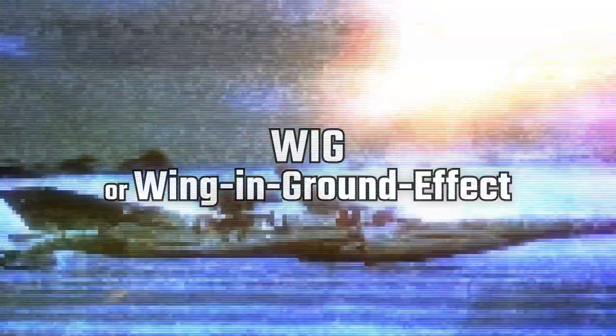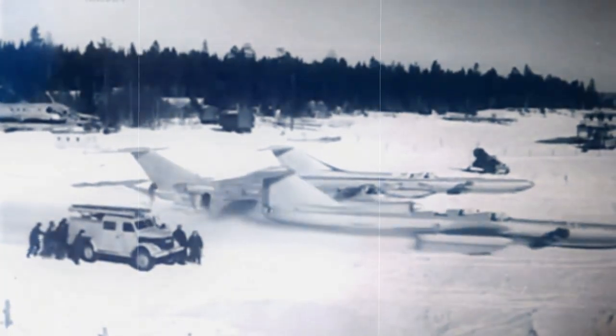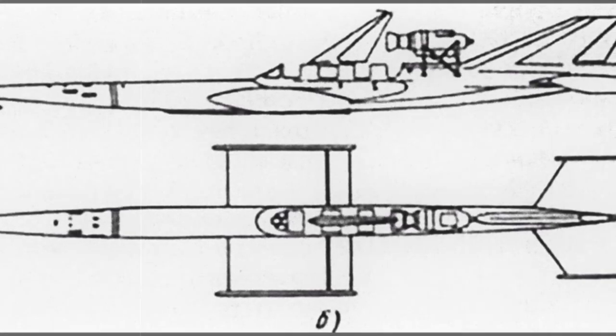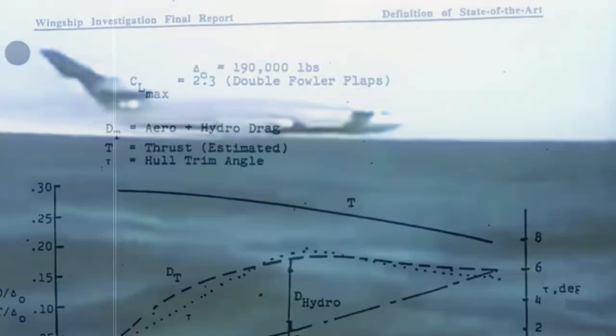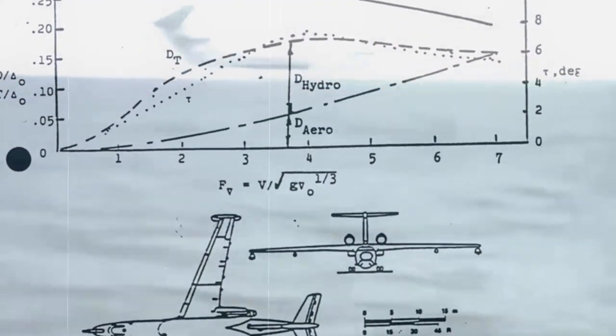WIG, or wing and ground effect. The Soviet Akranoplan vehicles, although this name wasn't yet coined at the time, were also referred to as ground effect or wing and ground effect vehicles. They worked similarly to hovercrafts, capable of flying above the surface thanks to the aerodynamic ground effect. In fixed-wing aircraft, this effect provokes an increase in lift and a decrease in drag when the wings are close to a fixed surface. Such technology has been mostly exploited for vehicles that operate from water as flying boats, but the Alekseyev SM-1 was made for flight above the ground.